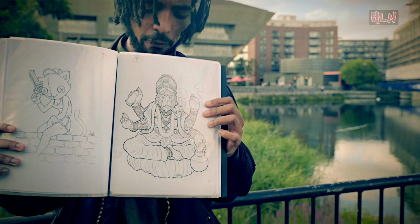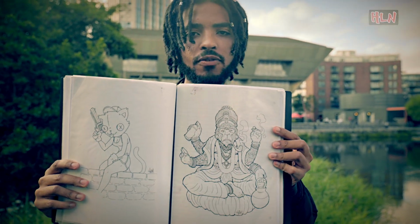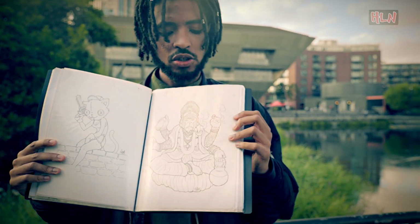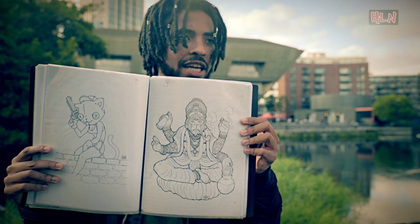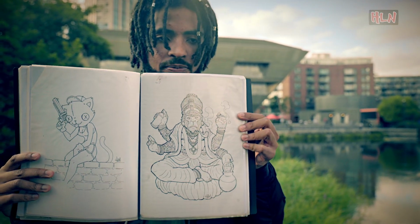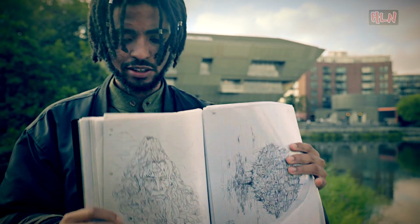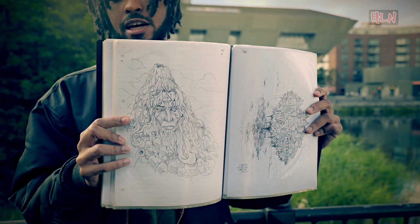I really take a lot from Indian culture, and Krishna and depictions. I love Indian religious art. It's probably one of the most beautiful in the world. So I reinterpret it in my own way with my own characters, and take a lot of the symbolism from it. I've drawn a range of these. This one I drew when I was like 18. It's just a face on a hill. I don't know why I drew it like that, but I did.